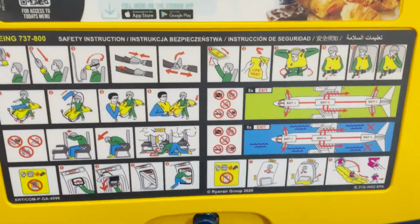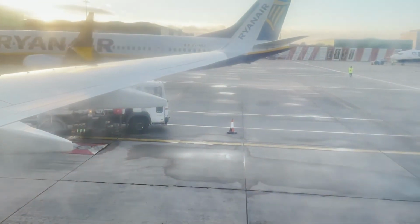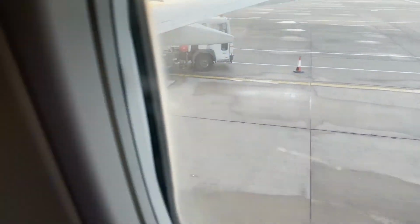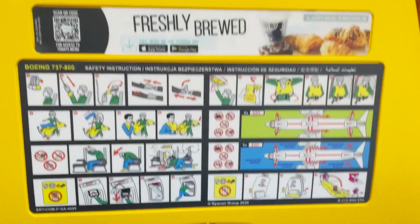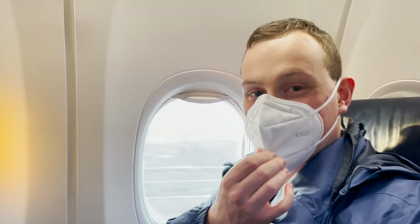I'm sat in seat 26F for this flight over to Berlin Brandenburg. I've only got the value fare, so I just get to put my bag under the seat there, but plenty of space, and as you can see, there's 30 inches of seat pitch, so there's plenty of space for this short hop over to Berlin. At the time of filming, one thing to be aware of is Germany do require FFP2 masks, or N95 respirators, to be worn on their flights, so just something to bear in mind. As you can see, that's what I'm wearing here.